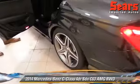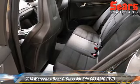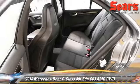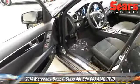Speaking of back seats, let's take a look at it and see. This is black MB Tex, and it's got Dinamica, kind of like a suede texture in the center of those seats. Very comfortable. Let's have a look inside.